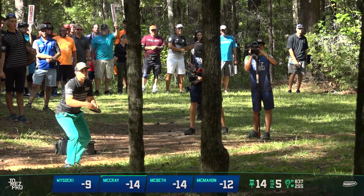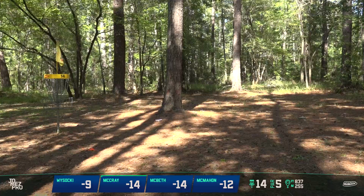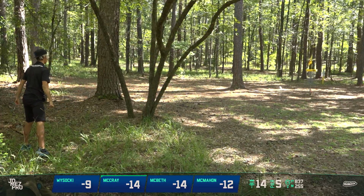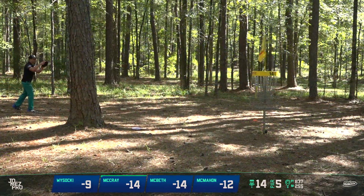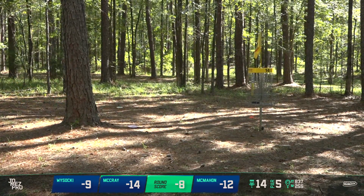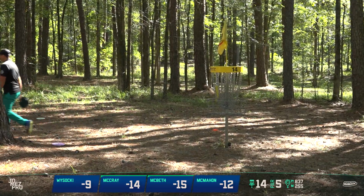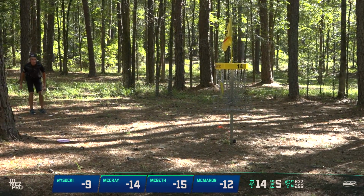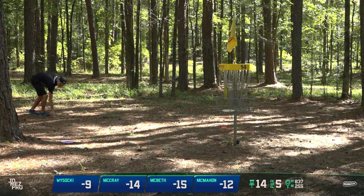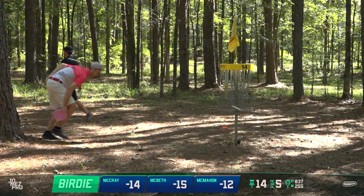Paul for eagle. Not quite. And this is a birdie look. Commit to your line, dude. Eagle going to clean up a par. And Ricky will have just this little bit of work left for his birdie.